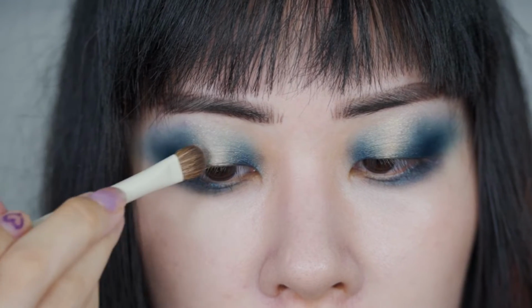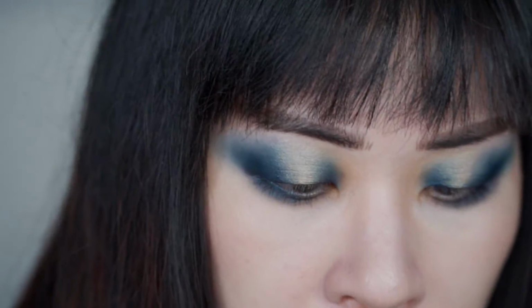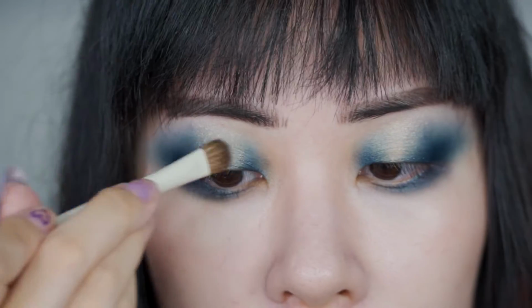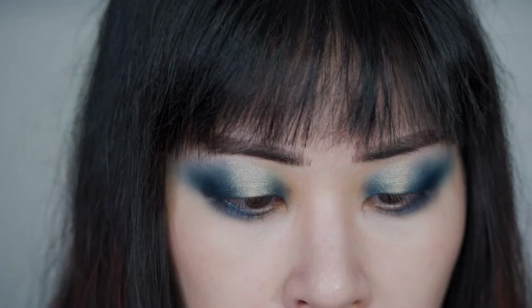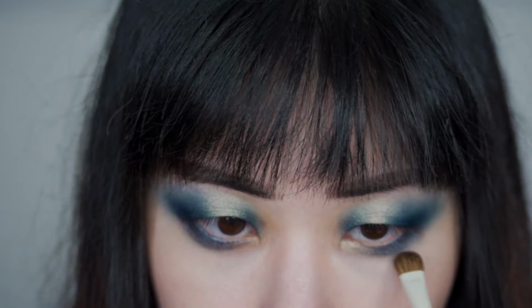I was having to be very precise with my finger to not send it everywhere, so I was pressing very lightly, but now with the brush I can apply a second layer to make sure it's really built up, and I'm also going to use this brush to kind of very slowly blend the two shades together. And then I'm going to take this same shade on the lower lash line.